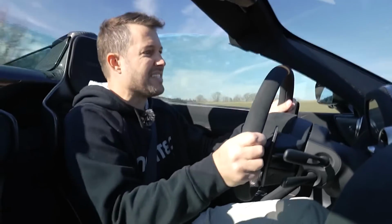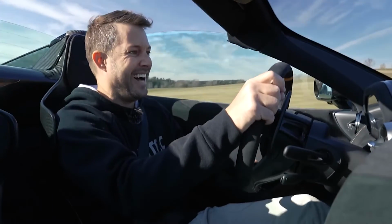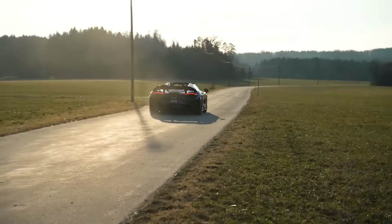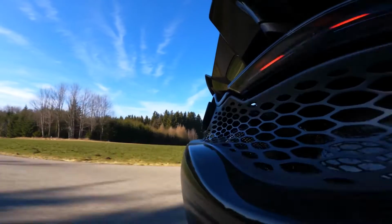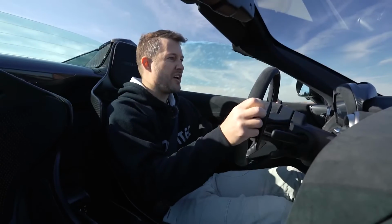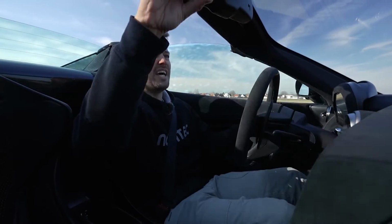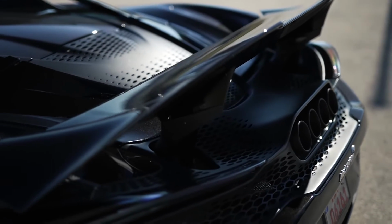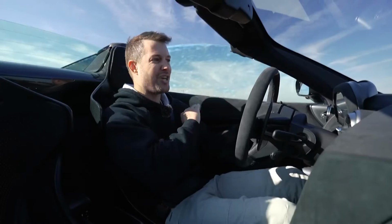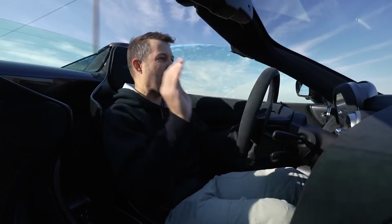Jeepers, brother, this is another level of madness. Easily one of the quickest cars out there. If I have to complain about a couple of things, one of which is the rear wing that you have. I know that you don't have a lot of rear visibility through this, but that wing, when it stands up, you will not see anything unless it's a truck or a bus driving behind you.